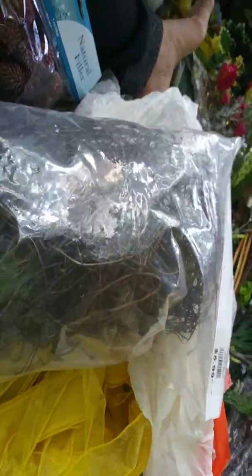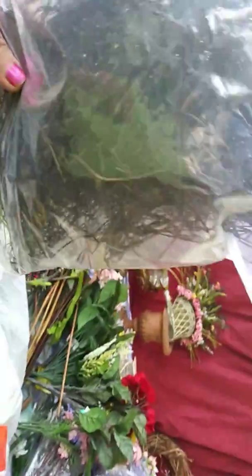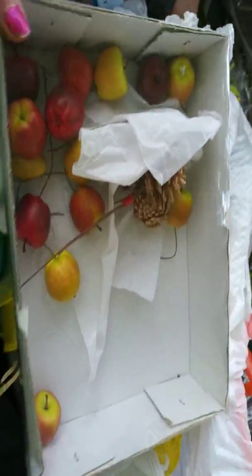What's that? For flowers, I guess, I assume. Of course. Aww. A little box of apples. How cute is that? Stick that over there. Right there. Okay.